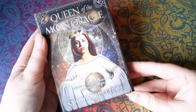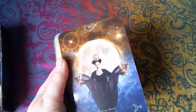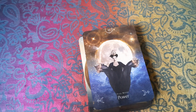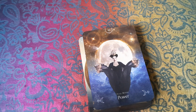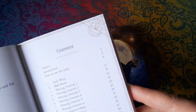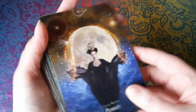The Queen of the Moon Oracle deck. This is another Stacey DeMarco deck, and the art in this is also like in the other one. The artist's name is not on the box, but she is Kinga Britschke. Her name really should be on the box, shouldn't it? The Queen of the Moon Oracle, I've edged mine in gold. The art is beautiful.